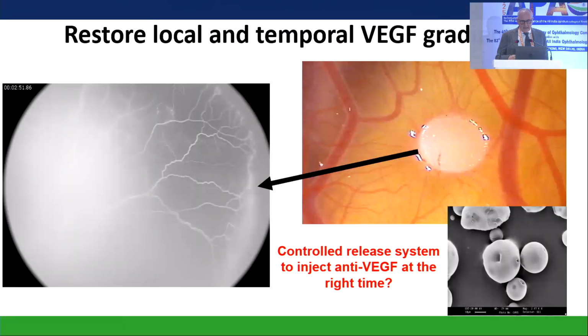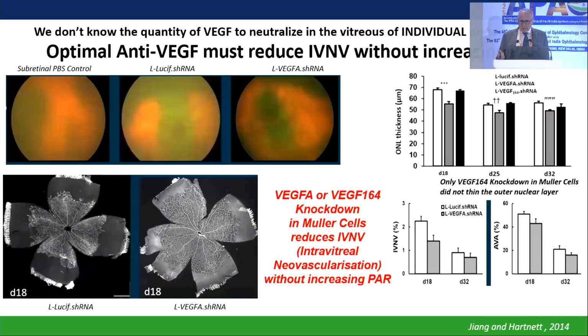And again, in terms of therapeutic intervention, we have to try to restore local and temporal gradients of VEGF. That means we have to inject in the right place at the right time. And it is feasible, yes, it is feasible. Now we have instruments that allow us to deliver anti-VEGF exactly at the right place. And we are working on that.